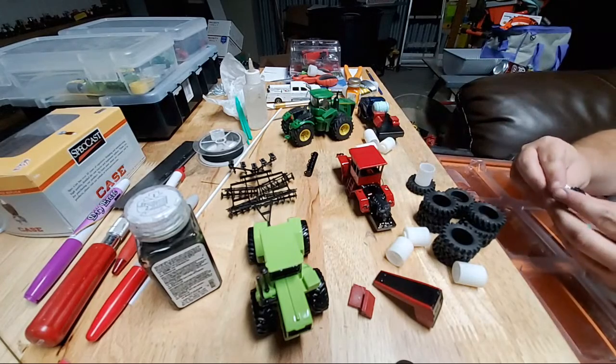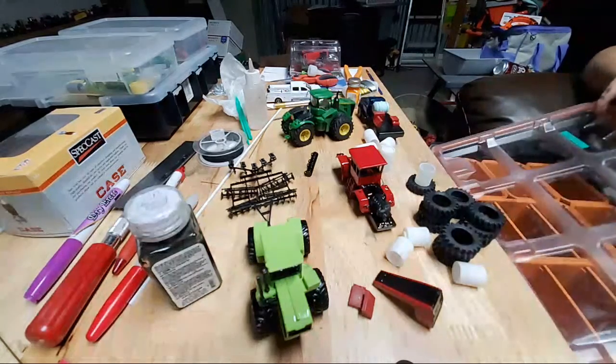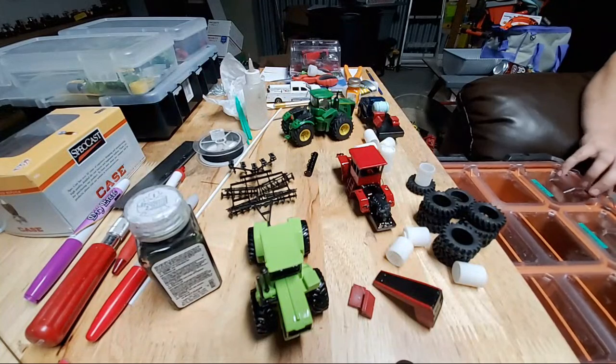You would use one of those. Wow, what is up with those? I think I made a mistake when I printed those. Oh well, that's all right. I got better ones.